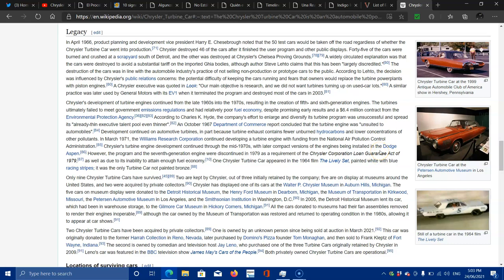April 1966, Chrysler's vice president of product planning and development, Henry Cheeseberg, noted that 50 test cars would be taken off the road regardless of whether Chrysler's turbine car went into production. Chrysler destroyed 46 of the cars after it finished the user program and other public displays. 45 of the cars were burned and crushed at a scrapyard south of Detroit, and the others were destroyed at Chrysler's Chelsea Proving Grounds. A widely circulated explanation was that the cars were destroyed to avoid a substantial tariff on the imported Ghia bodies, although author Steve Lehto confirms that it has been largely discredited.